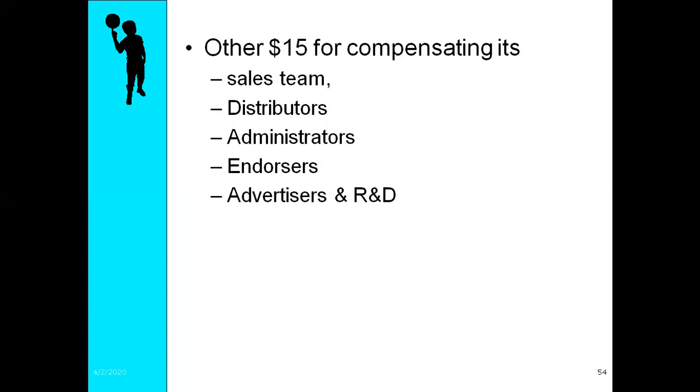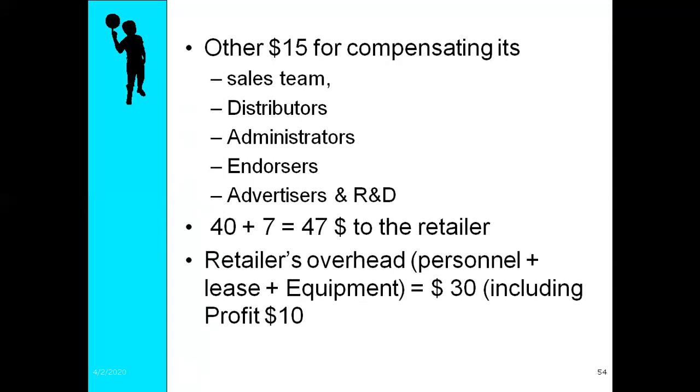But what Nike does is 25, and again there is some $15 which is a compensating cost for its sales, distribution, administrative, endorsement activities, advertising and R&D. All of these also have a separate cost, which is $15. Just take it like that. So it comes to be 40, plus 7 is the retailer's margin. Retailer's overhead includes their personnel, because it's a franchisee model, so their personnel, their lease, their equipment cost, all these things together come to about $30 share for Nike, including the profit of $10. So in short, the customer cost is $80, right?